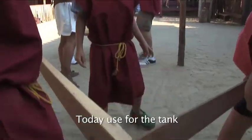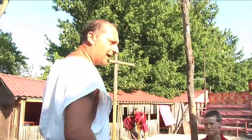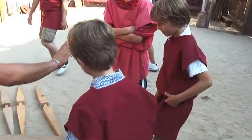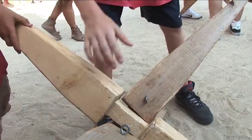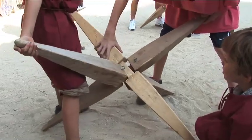Learning to put together defensive weapons. Today, it's used for the tank. In Roman times, for the horse. Okay? You assemble this. Okay, one, two, three. I think you gotta stand on it. Yeah. Oh, sorry. Something's wrong. Okay, let's just hold it.